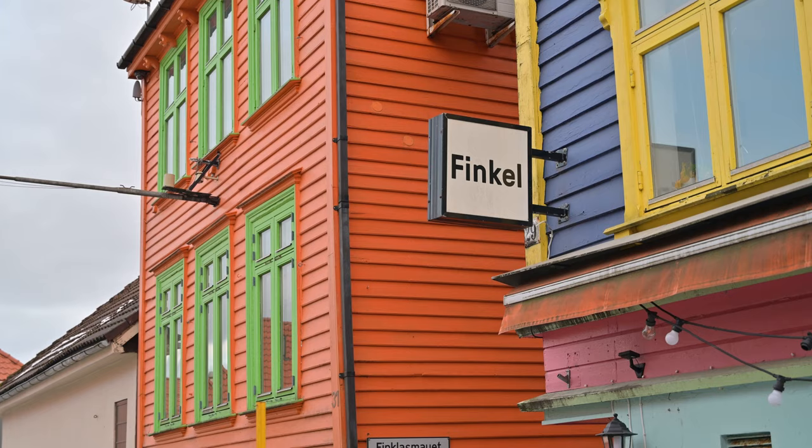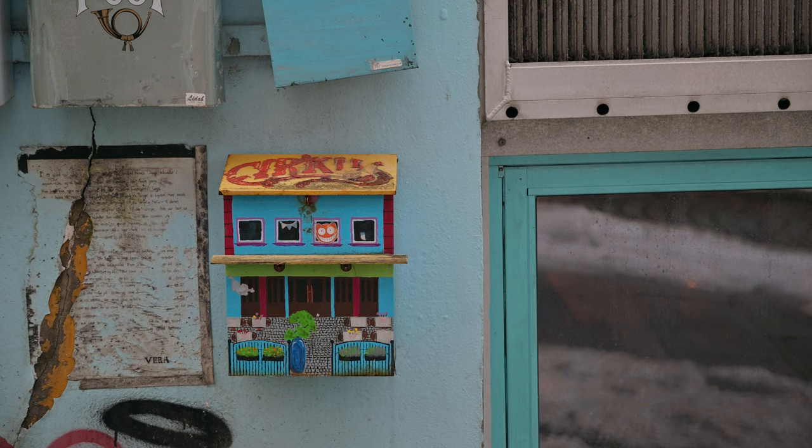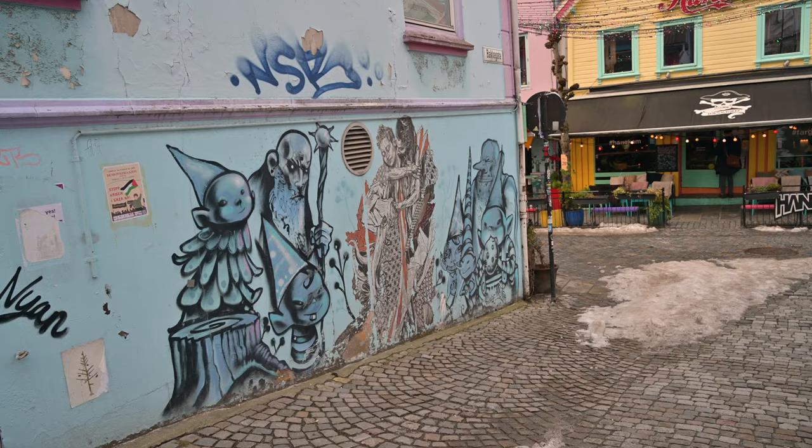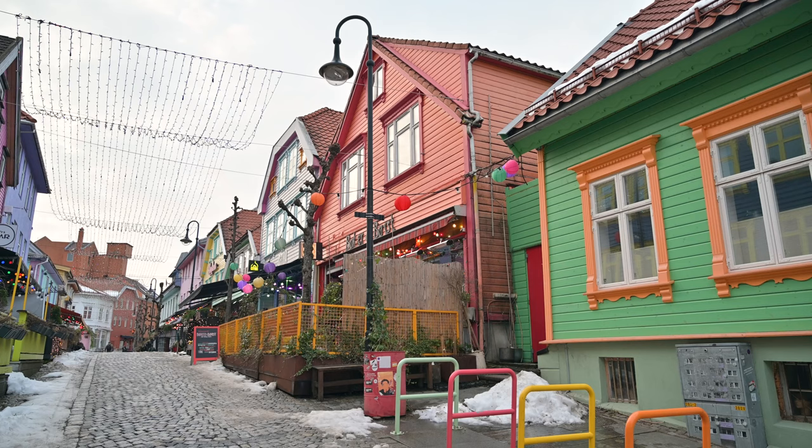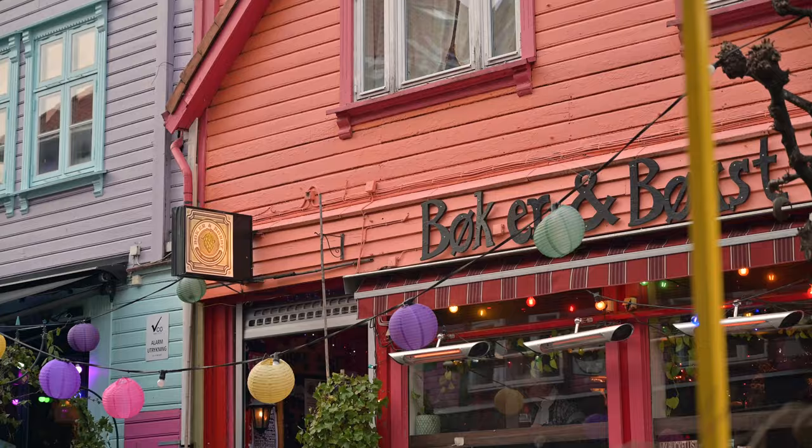I know this makes me sound a little bit old, but I actually remember when this street was just a white, slightly boring street in the middle of the city center. And I remember when they started painting some of the houses and a few small cafes started opening up in this quiet street. One of them being my favorite cafe in the whole city, Bøker og Børst.